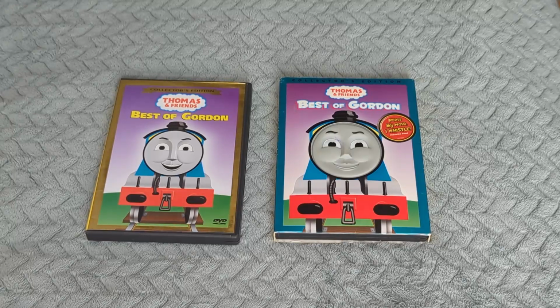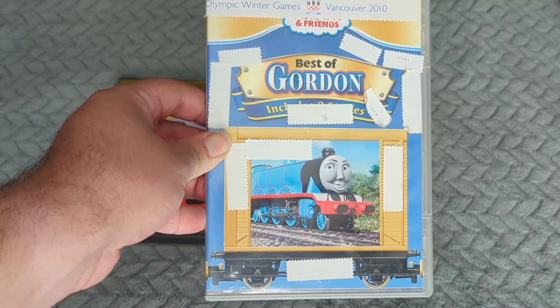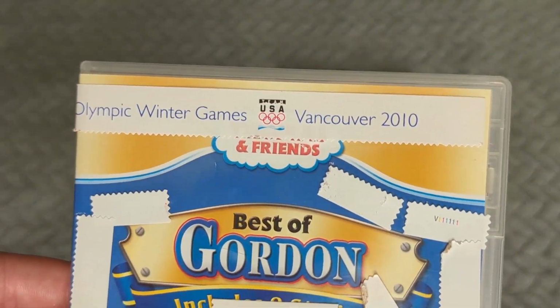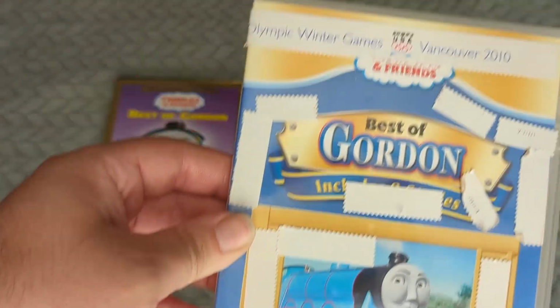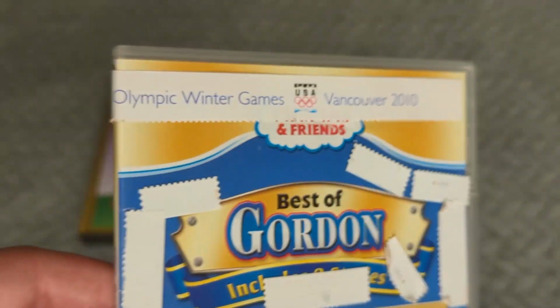I found a reprint of The Best of Gordon from, I think this was 2009, 2010, maybe? It's in a slim case, so it's from a wooden train bonus pack. However, it's a variant we haven't seen on Home Media Reviews yet. So, I give you Best of Gordon with the Olympic Winter Games from Vancouver 2010 stickers all over it. I guess whoever owned this previously was really into these.